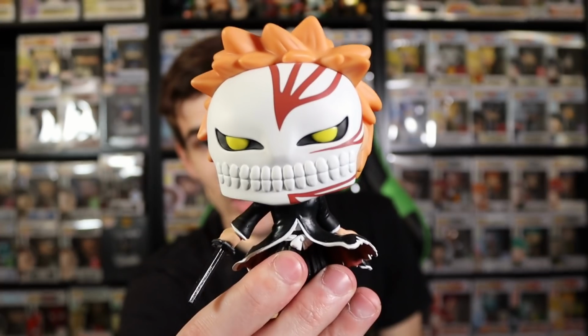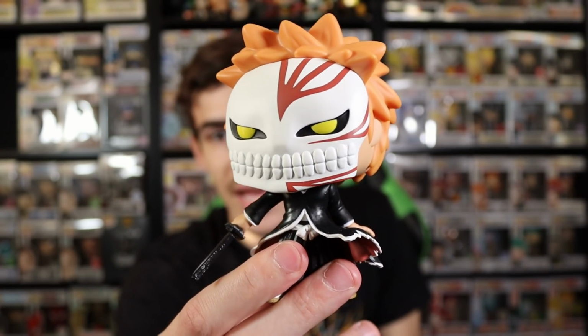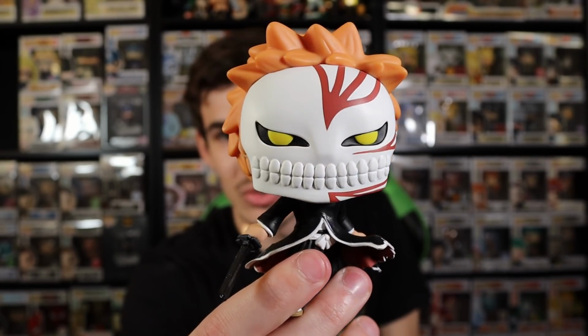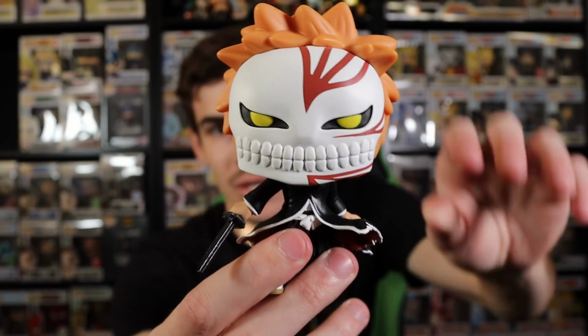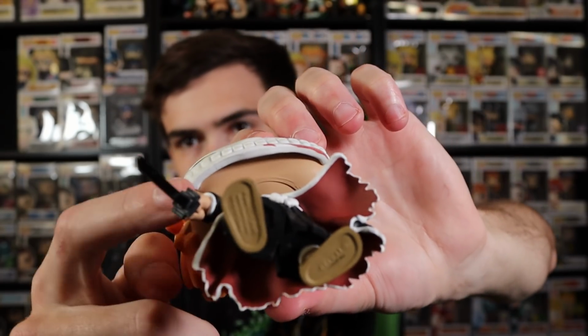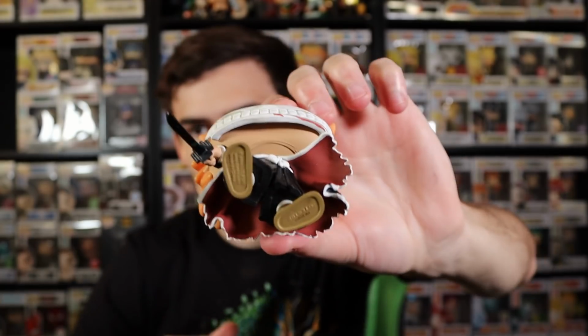So, the chase is the same Pop, except he does have the hollow mask on there, as well as the yellow eyes. Honestly, this would be a really awesome glow. I've seen a ton of Ichigo customs out there, and they are really great customs, and I love that this finally came into the limelight for Funko and in the line. And you can see, I love that they did that. Look on the bottom, guys. They even left a little space in there, showing that it's a mask. It's not fully on his face there, and I think that's really cool.